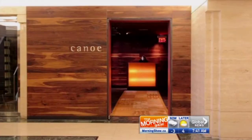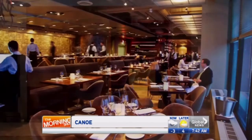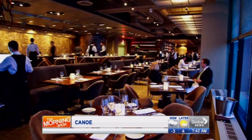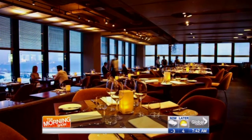Canoe is another one that you recommend? We recommend it every year, and specifically for the lunch because it's 25 bucks, which you can't beat at Canoe, and it's just great in the middle of winter to go. They have that incredible view. You can look at the lake even though it's gray. And sort of just have that pampering experience for $25, which really is like the price of two fancy cocktails now, so it's a good deal.